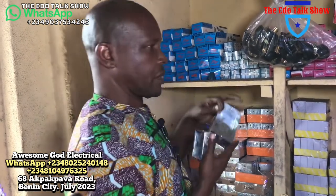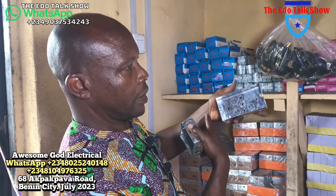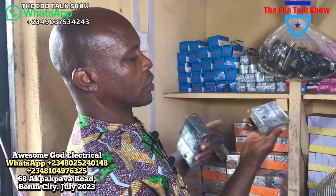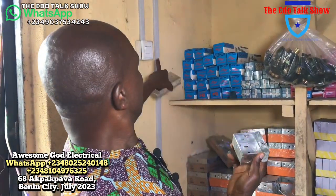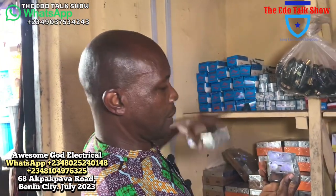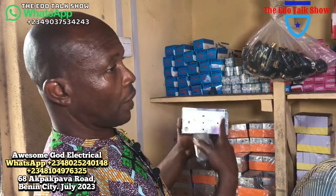Right, this is 3x6. Yeah, this one can take double sockets. You hear where we say 13 amps double? Yes, it will cover it. This one will take single socket, either 13 amps or 15 amps, or the sockets that are 3 gang, 1 gang or 2 gang, whichever it takes. But when it is double socket, this is the one that goes there.